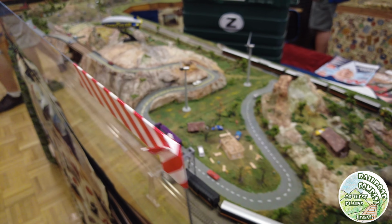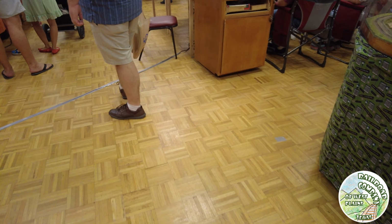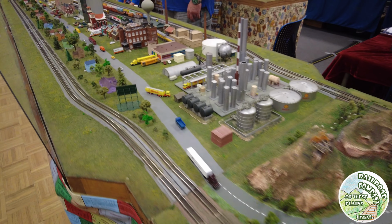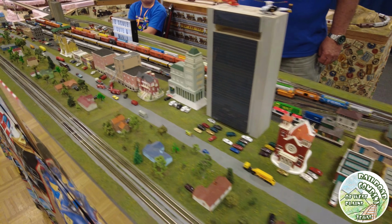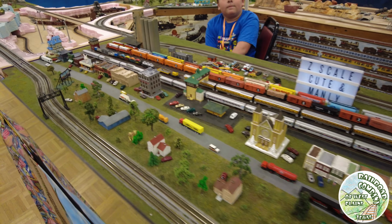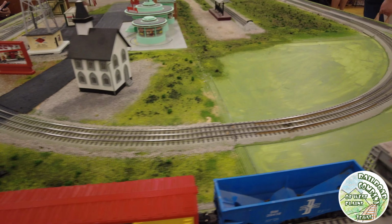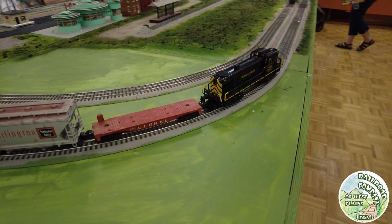I think they did a pretty good job. There's only one thing that I guess you could possibly say that I did not like, which is a pretty simple fix. I sold at this show, and I had a lot of people ask about an ATM. There was no ATM at this show.